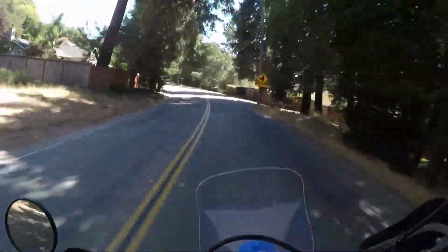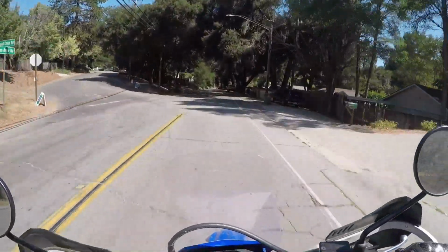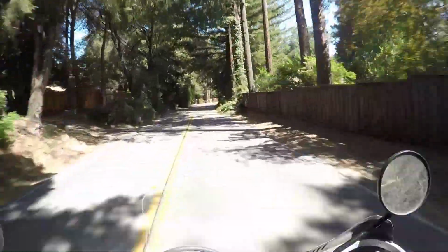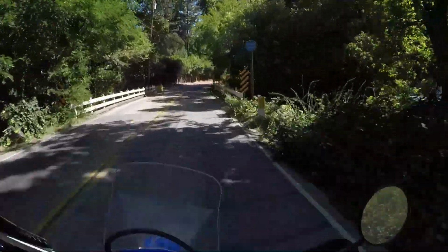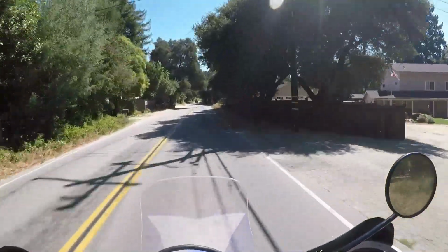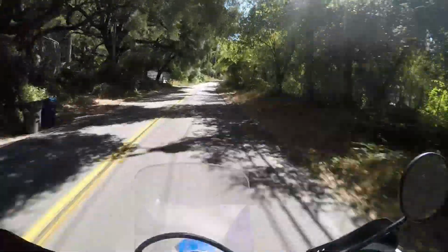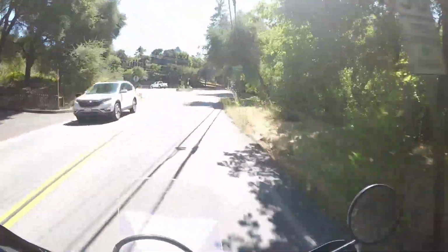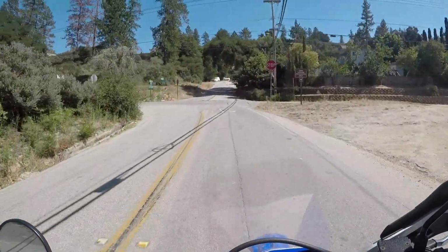This is, I think, Glen Arbor Road from Ben Lomond. We'll be going onto East Zayante Way, and then onto Lompico Road. So we'll be going through Lompico, the little town of Lompico. I guess you can call it a town. I think technically the reservoir is Ben Lomond. This is Quail Hollow.